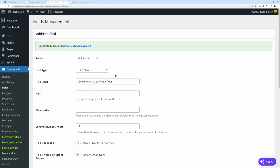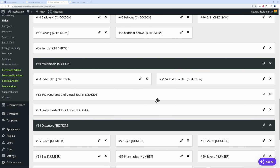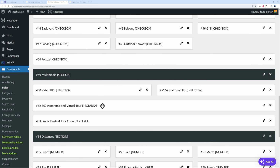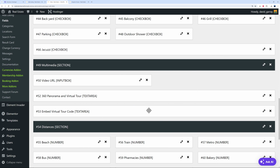Now let's go back to our fields because there's a few fields I think that are unnecessary. So we go back here. And right there, if you go back to the multimedia section, as you can see, a video URL, we can use this. Virtual tour URL, we don't need this. You can delete that, okay? Confirm. And here we have as well a second one, I think, that's called differently, embed virtual tour code.